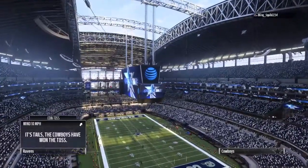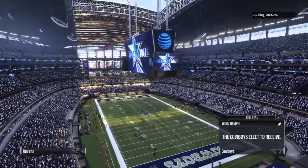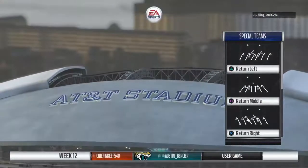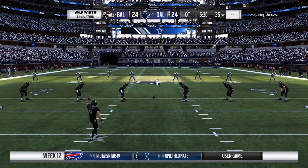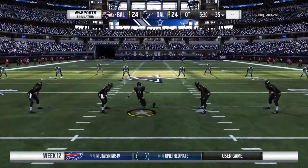And here in overtime, if the team that receives the ball scores a touchdown, it's over. If they don't, we can still have some more football. That's exactly right. If they go down and kick a field goal, the other team gets a possession to either match it or score a touchdown to win the ball game. If both teams kick field goals, the next team to score wins. So a tie ball game here as the kick's away.